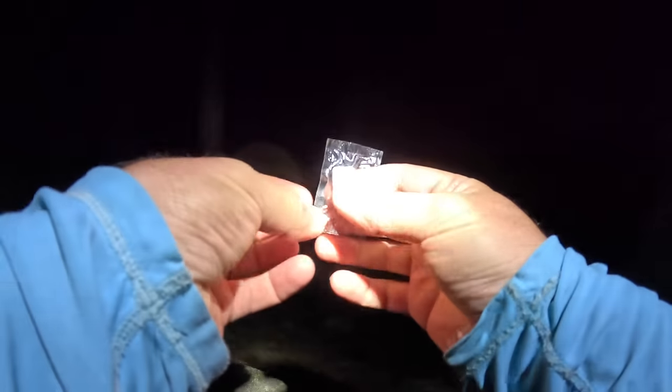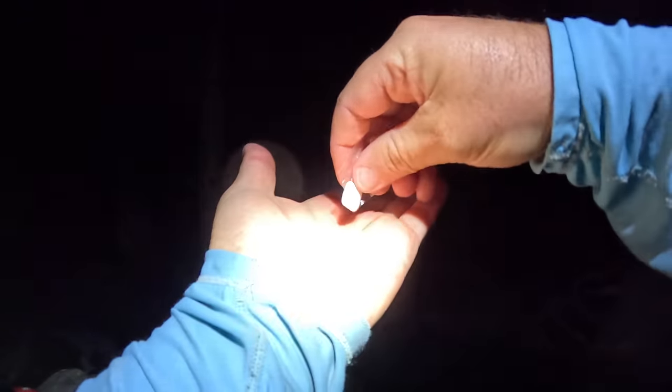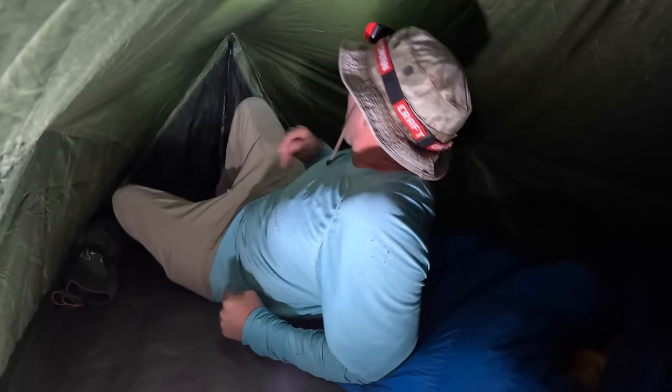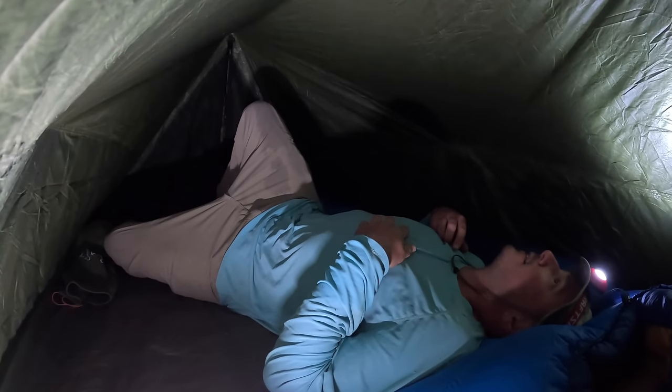And for dessert, a couple pieces of gum. We'll save one for tomorrow. It's like a mint flavor. Not bad. Oh yes. Oh, finally in the tent.